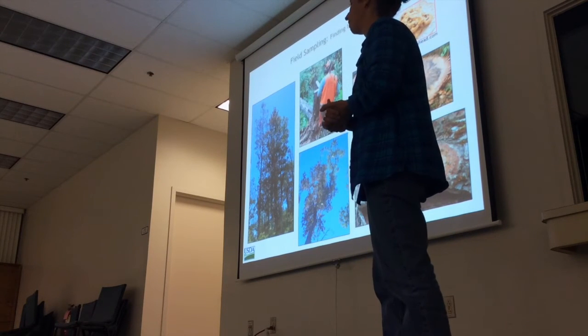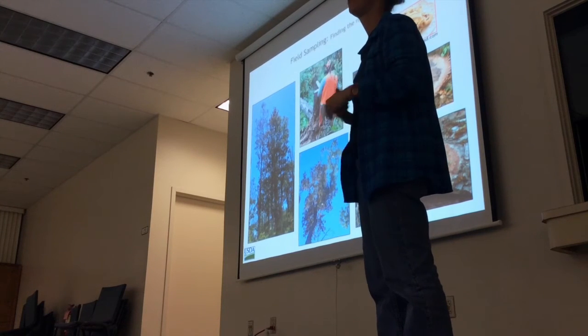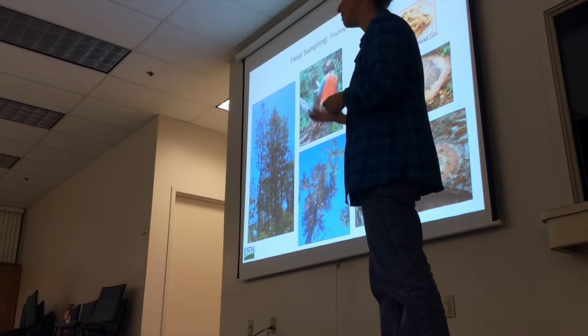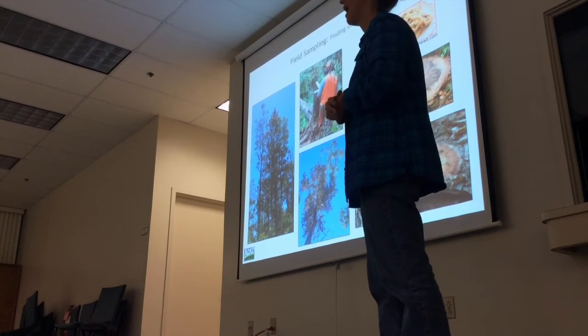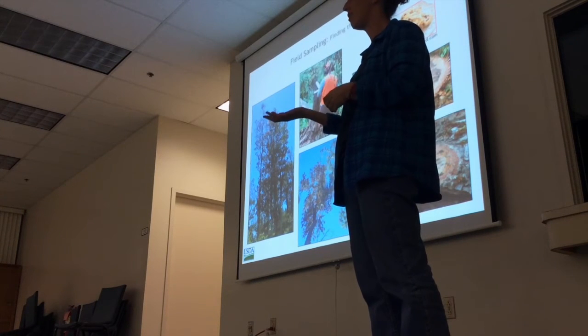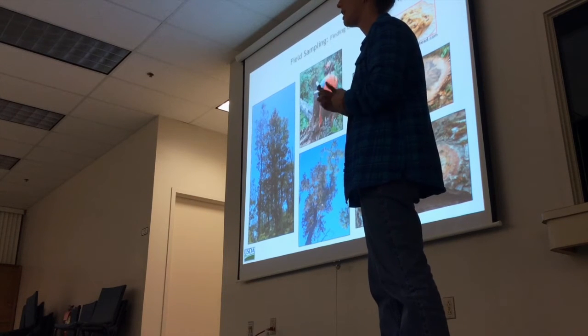This is really different. Again, we believe it's been introduced on a different host. It came in, it finds the environment, it finds another host. Right now, it's not causing disease. We can't find it. We're trying to do studies to see if it can infect other things. It seems really specific to Ohi'a.